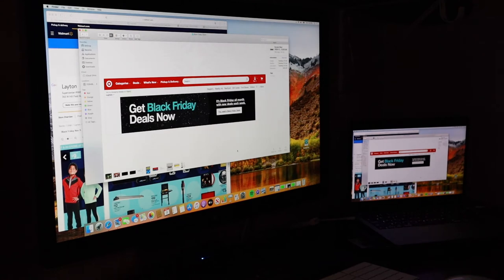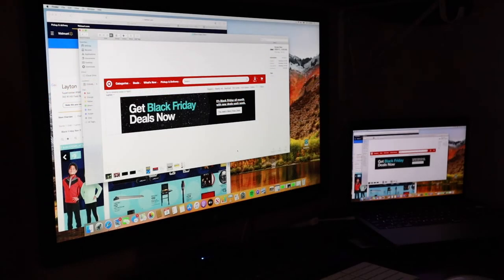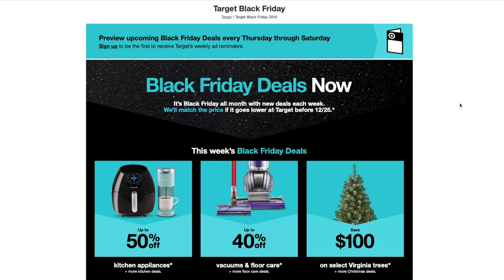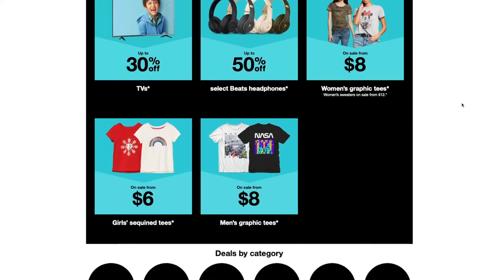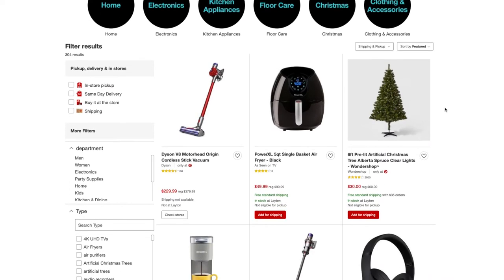But really this is just the worst one that I've seen. Target didn't even list an actual schedule for their Black Friday deals or Black November deals. They just said it's Black Friday all month, and then check out this week's Black Friday deals. And even on the items themselves, it didn't show the specific timelines and dates that those items go off sale and the new items go on sale. So again, they're forcing you to go back to their website multiple times, and you can't preview the future week deals like Costco is doing. So again, this is completely confusing.